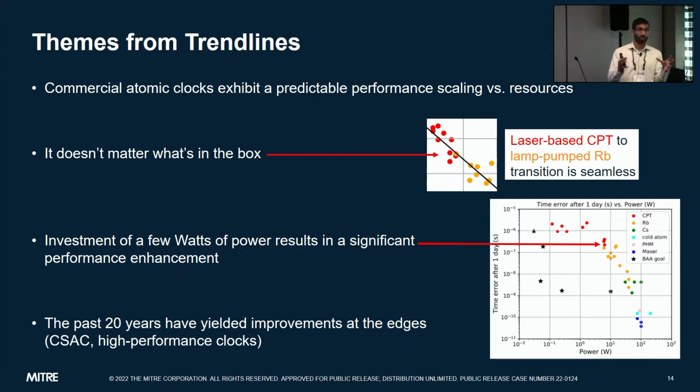So at some point you have a black box, you plug it into the wall, you have some atomic resonance on the inside, and you have stable 10 megahertz coming out. On the inside, in our trend lines, we've included passive atomic frequency standards, active atomic frequency standards, rubidium, cesium, hydrogen standards, lamp-pumped, laser-based, atomic clocks that use very cold atoms cooled to temperatures very close to absolute zero, and atomic clocks based on room temperature or heated atomic beams. It doesn't matter. In fact, there's a very clear, seamless transition between laser-based and lamp-pumped rubidium clocks, shown in this inset.